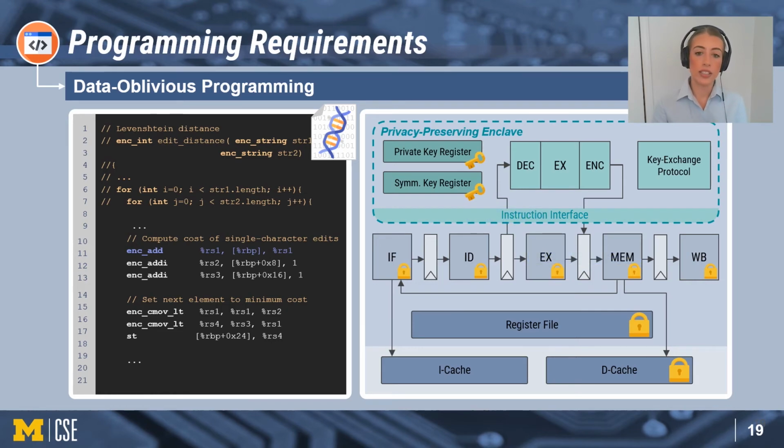Due to the nature of this implementation, we can limit what operations are permitted on sensitive values by restricting the instruction interface. We can use our instruction interface to enforce data-oblivious programming. Thus, we restrict the instruction interface to only include arithmetic operations and conditional moves, prohibiting decrypted data from being used as a jump target or as the effective address of a memory instruction.